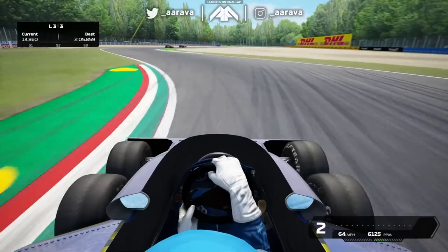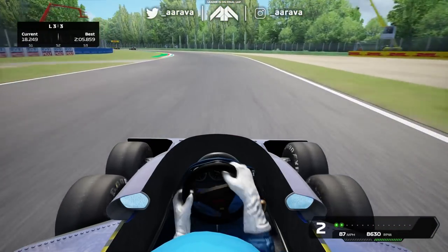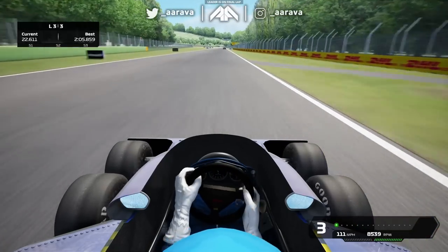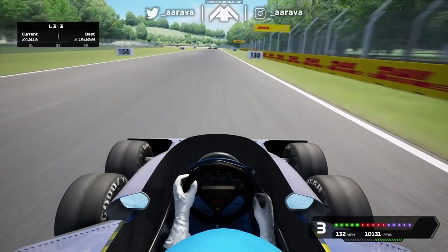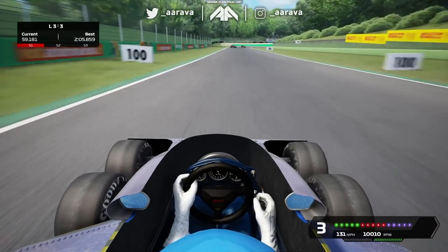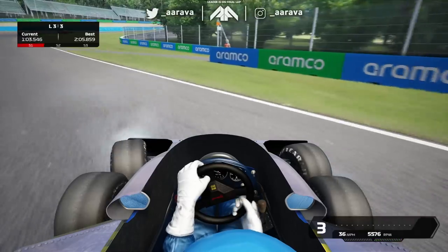Absolutely done. Okay, we can chase off these Ferraris. Let's go. Let's get them. Let's get them. Come on. Oh, Jesus, this car is scaring me. This is really scaring me. I'm gaining on the Ferraris. We need to be very careful through this section, and I've not been. Hold it, hold the drift.